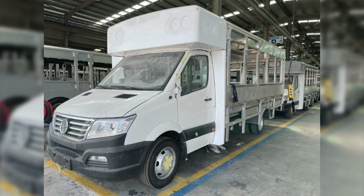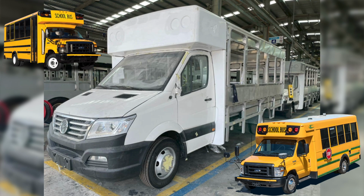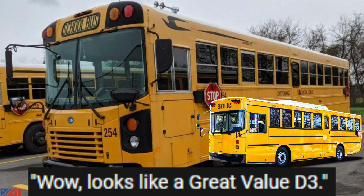Moving on to the body, I can't tell if I want to make comparisons to a Collins or a G5, so we're just going to call it right in the middle because I definitely see aspects of both of them in there. But for the sake of my point here, I just want to say that why is GreenPower making a Type A that looks like Collins, but then they made a Type D that, in the words of Adam, according to my last video, looked like a great value D3?